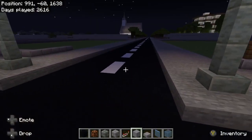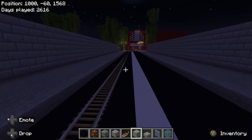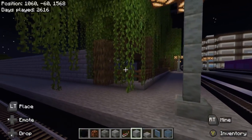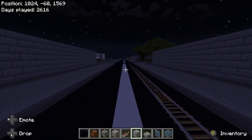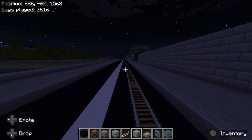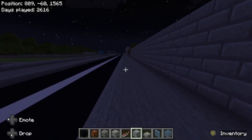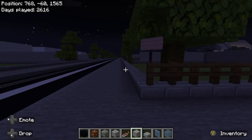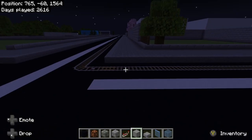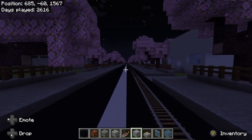I just thought of something. I could go with Elm Street, even though it's an oak instead of an elm. Yeah, that's Mangrove Street. Not necessarily in the story, not necessarily in the book. I think this is Jungle Street, but I didn't actually put it in there. That's weird. And Cherry Street.